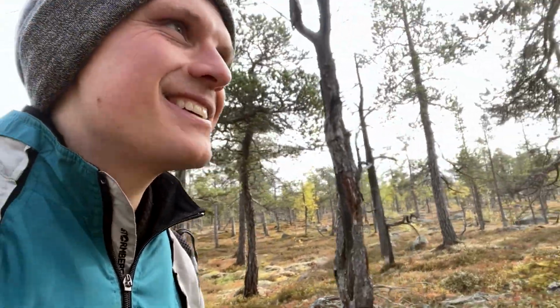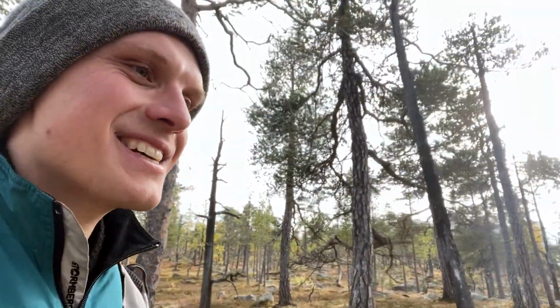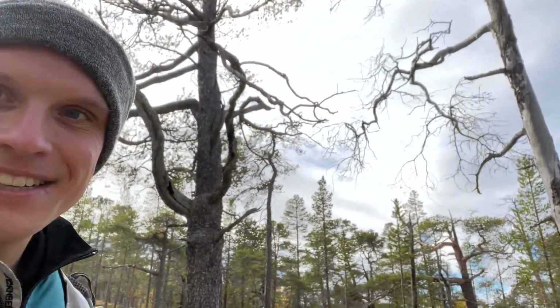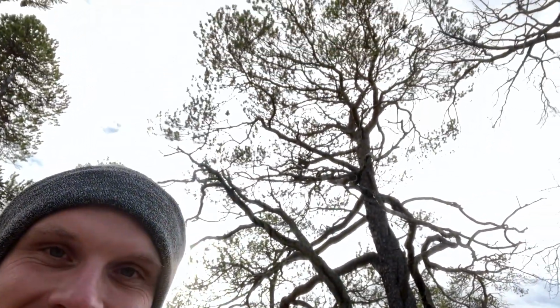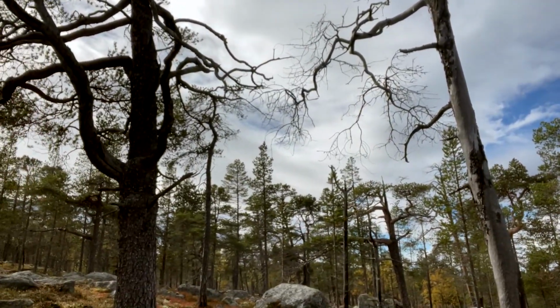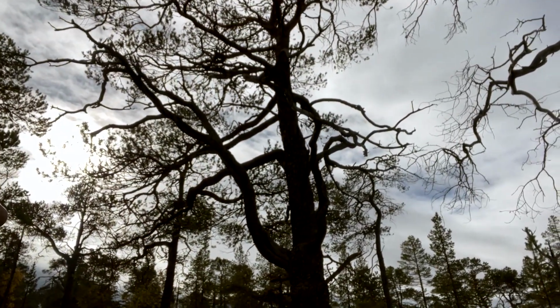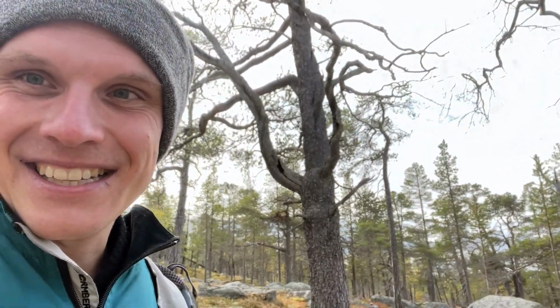I can't describe enough how magical this forest is. It's so open, and at the same time it's so full. Everywhere you just have these incredible statues. You can see here these two trees grew together. You can see all the branches here are on one side because this tree lent a shadow, so it had to grow and catch the sun from a different place. And now that tree has died, and so this tree is probably going to expand in other directions too now.